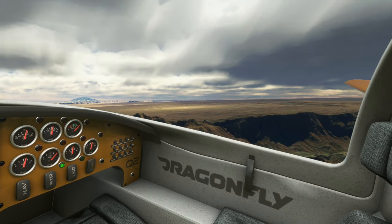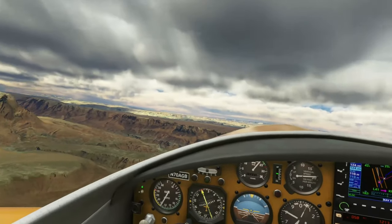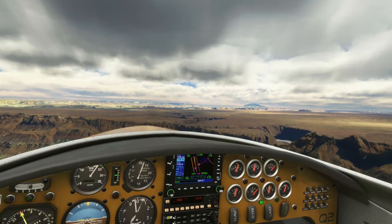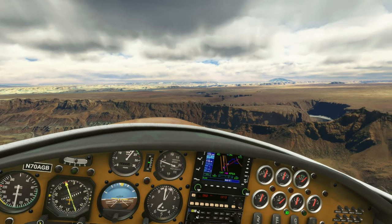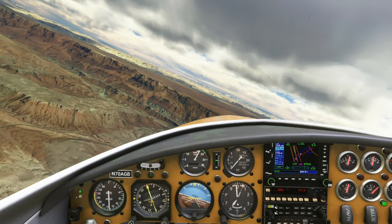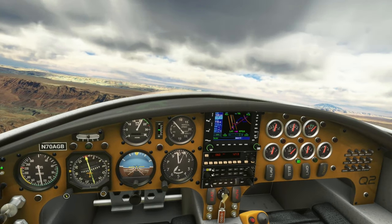Whoo! That was spicy. That was actually pretty good, though. I like that. All right, so let's head back to Page, and we'll do a bird's eye view of everything here. We'll go to the outside view.